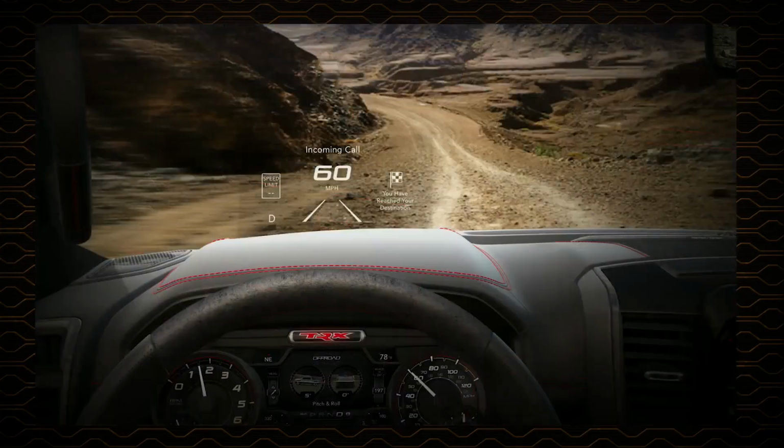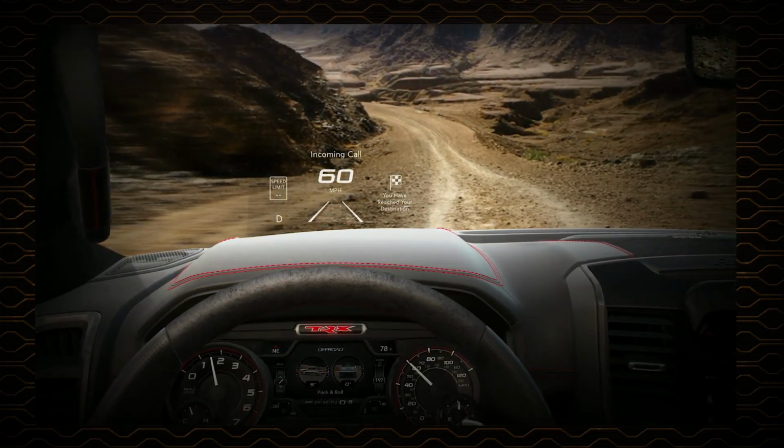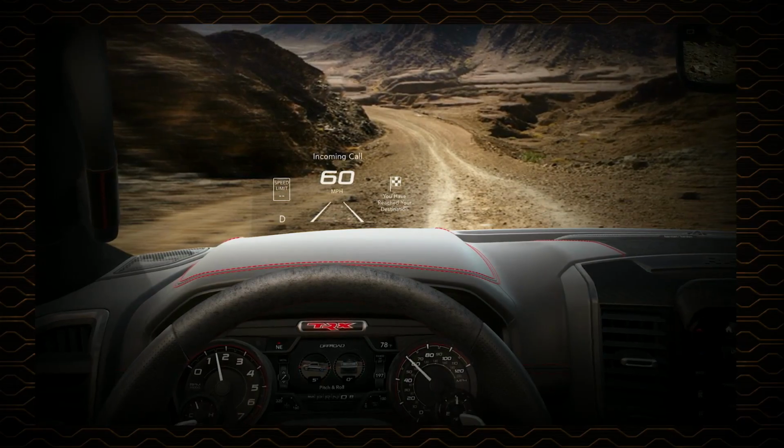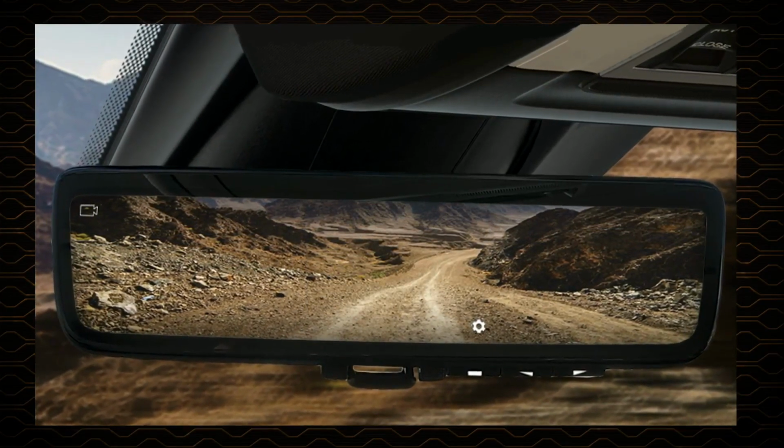But the TRX features some nice bolstering. Here you'll see Ram's first ever full color, they say, heads-up display, which is really, really cool to see in a truck like this. The TRX also features a backup camera in the rearview mirror.